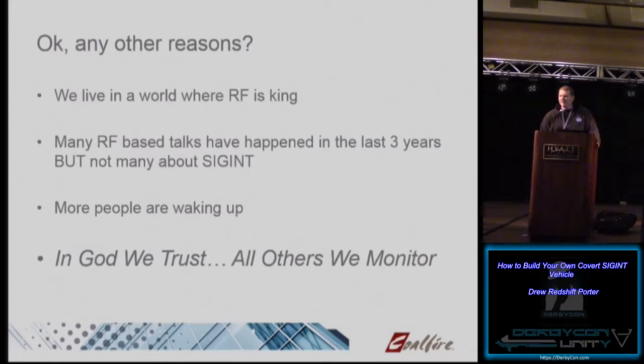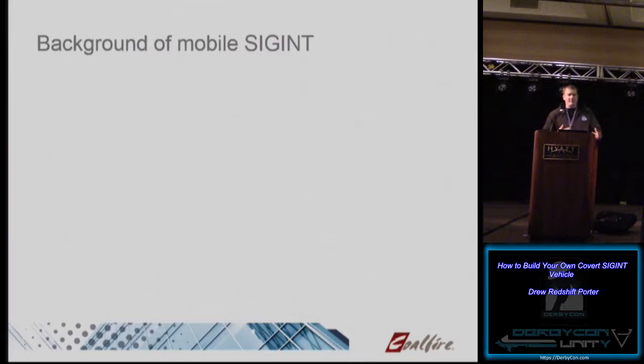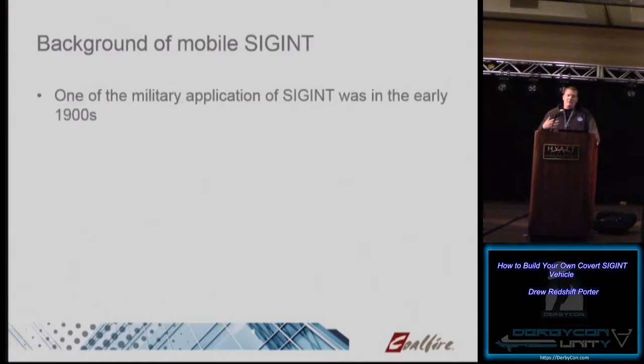And of course, like with the lanyard I wear around all the time, this is my mantra when it comes to my Jeep: in God we trust, all others we must monitor. So a little bit of background if you're not really familiar with signals intelligence. Maybe you're just familiar with radio, how it's used, but not really how it's used in a government space or a private sector space. It's been around for quite a long time.